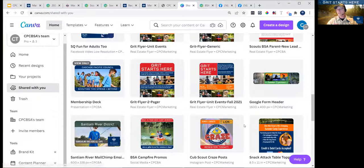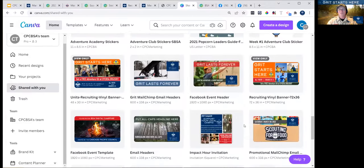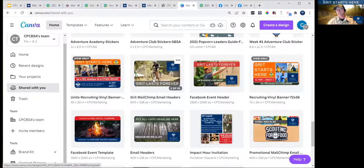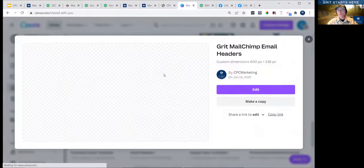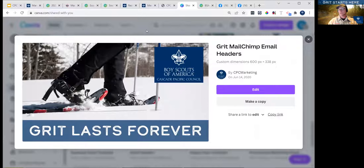And then you have all these great tools, and you can create your own or customize your own if you want. So you can just see, oh, it's so much fun. Great email headers. There's just lots of things you can use. And really any of these images, you just click on them and then you can download them. You can make basically videos out of anything you want. It's really, really great.